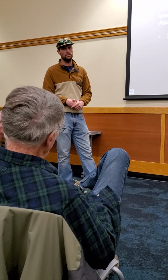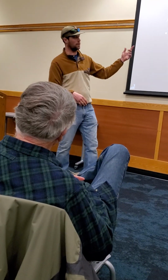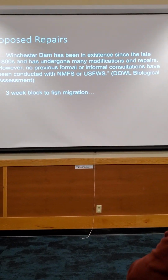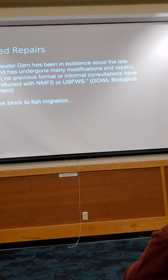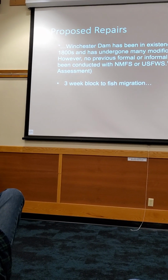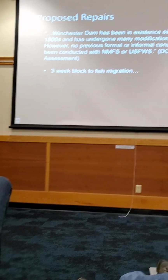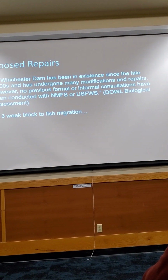Who is arguing this, the water control board? It was their biological assessment through DOWL, which is their consultant. Okay, they're an engineering group. So they only have to make it as good as what it was in 1985? Well, until fish passage is triggered, is what the district's consultant is saying. Correct. Well, they're not concerned about the fish as much as a swimming hole.